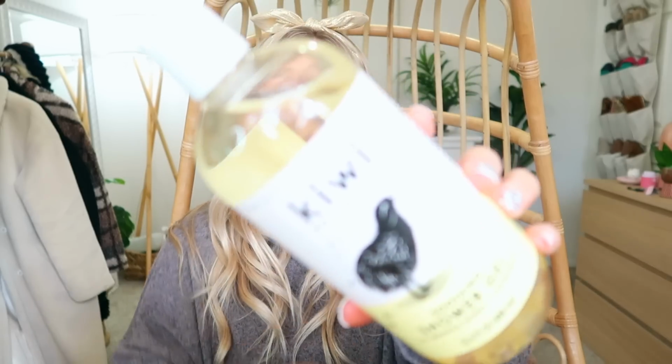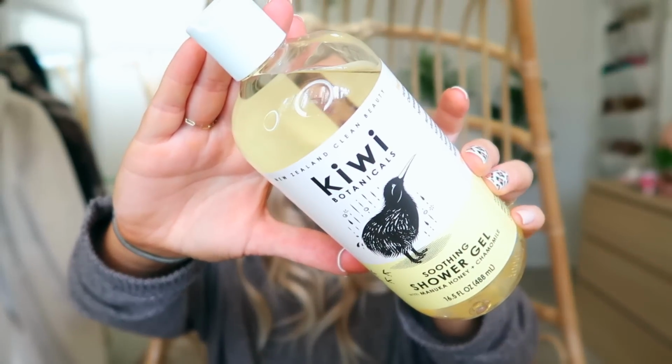This one smells lovely. It's really soothing, very gentle, kind of like spa vibes, but it's by Kiwi Botanicals, and it just is such a nice brand. I love the fact that they are cruelty-free. There's no sulfates, parabens, phthalates, mineral oil, silicones, gluten, triglycerin, dyes, formaldehyde, propylene glycol, and no animal testing. And it just is such a nice formula. So I highly recommend you guys try this out if you haven't already.